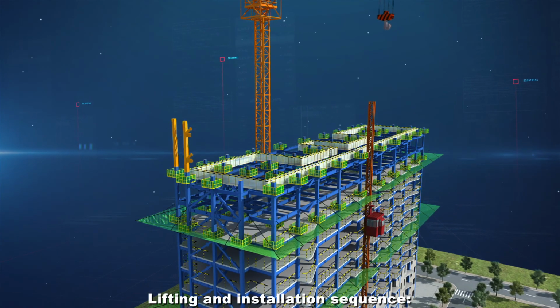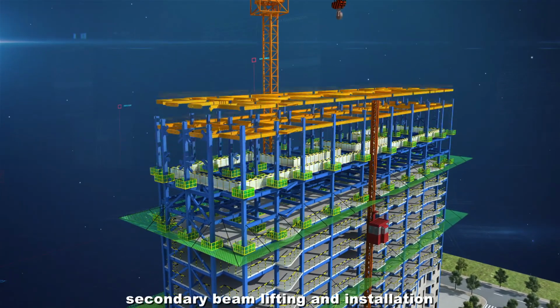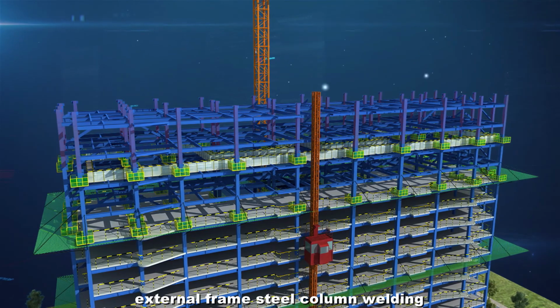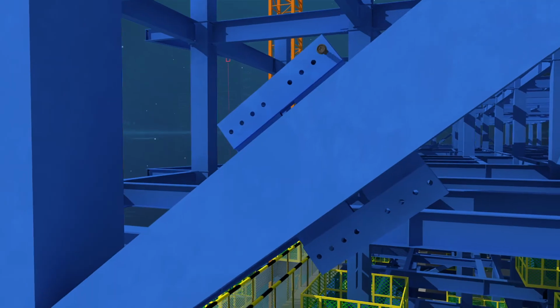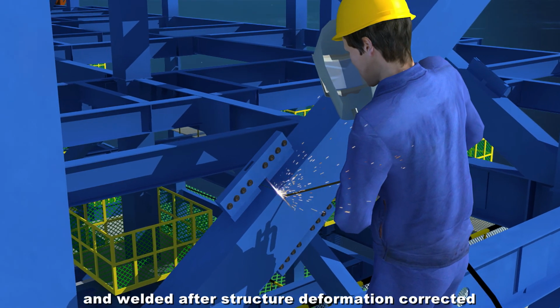Lifting and installation sequence: external frame steel column lifting and correcting, steel frame beam installation, secondary beam lifting and installation. Welding sequence: external frame steel column welding, steel frame beam welding, external frame steel column concrete filling, incline support temporarily fixed with bolt, and welded after structure deformation is corrected.